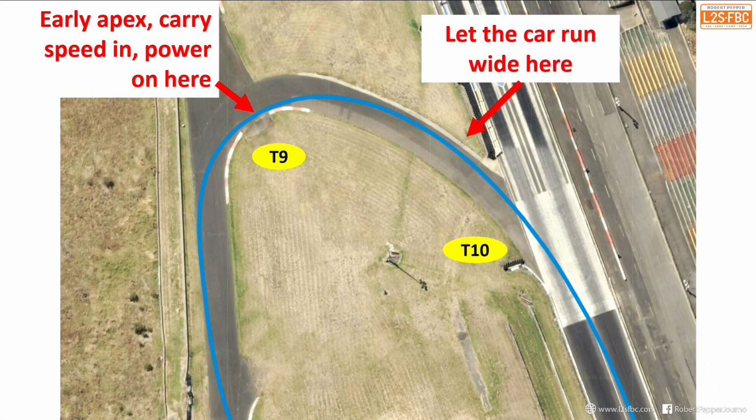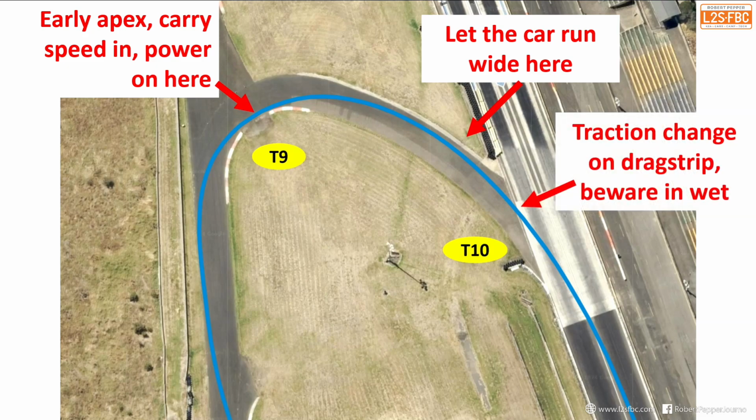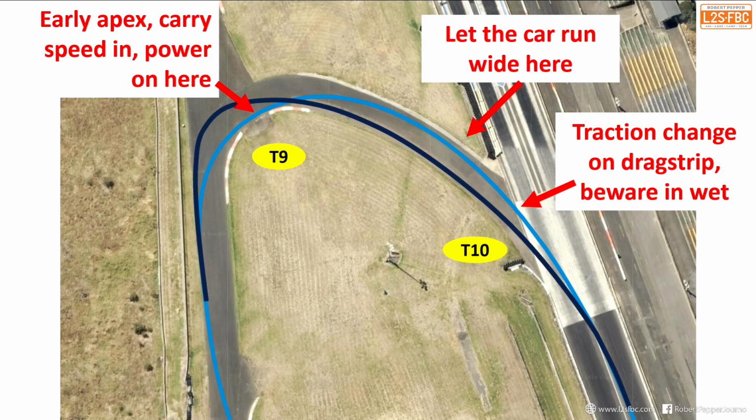You've got to get the car all the way over to the left anyway, so you may as well just let it run wide at that point. And there is a traction change at the drag strip, so beware of that, especially in the wet. Now this is your classic late apex line, which you'd normally use for a corner like this, but not, I don't think, in this case, because it opens out so much.